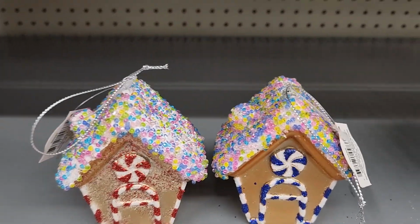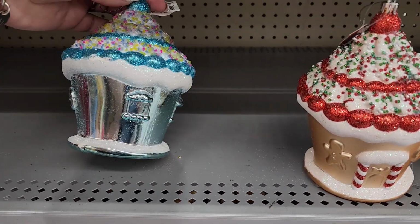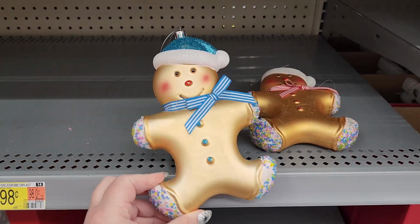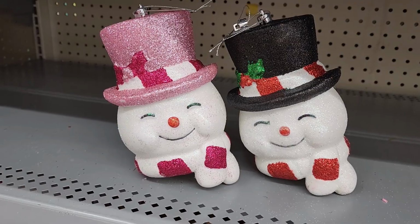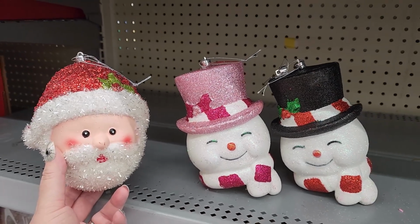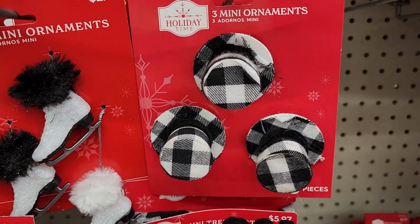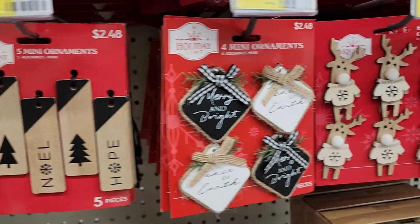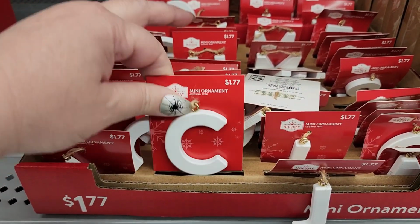$1 each on these little gingerbread houses. $4 on these. And four on these. These are four each. And they also have this one, $4. These are the really big ones, all plastic. So these are all $2.48. We saw this one earlier. $1.77, and they have these mini ornaments and different letters.